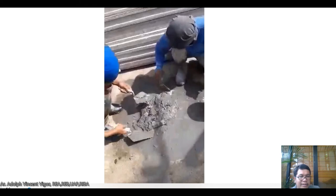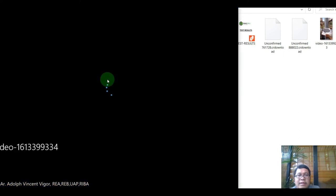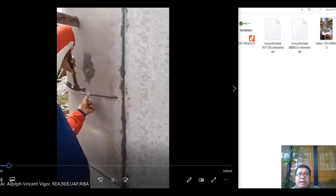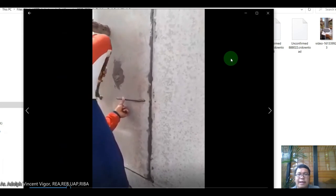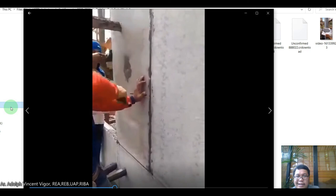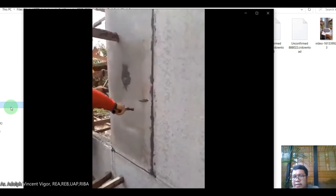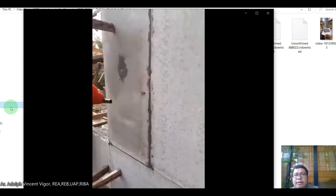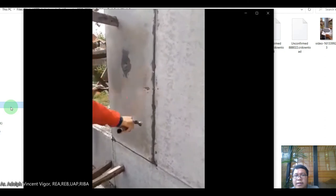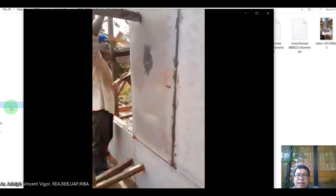So let's look into some of the videos they have sent me. Okay. So the videos were not downloaded. So that's how they apply the dowels in connecting two blocks. So it's really interesting. What I have read is that you only need 0.1 to connect. Then you just cover it.